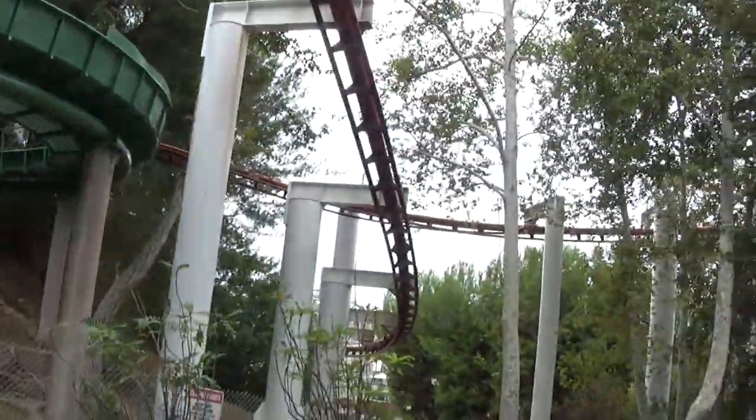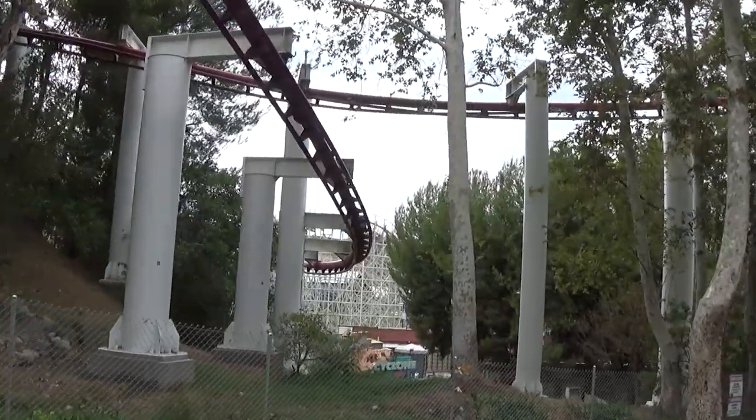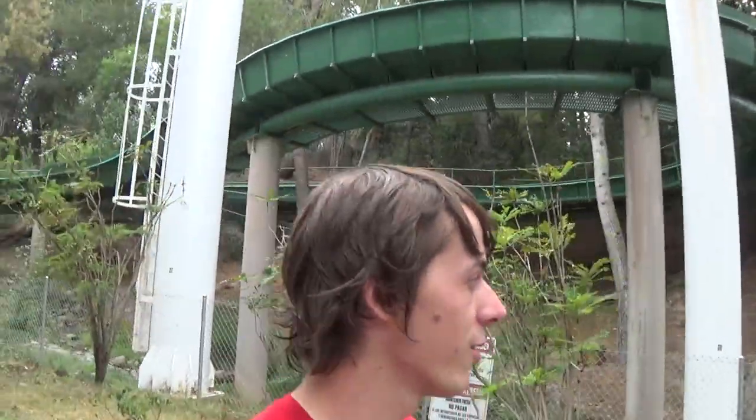So we've done two really, really good rides, both X2 and Viper. Two rides that we've had very mixed opinions on, Tatsu and the Rapids. But now time for Apocalypse, which is the big wooden coaster at the back. It's been in that much sun, it's actually turned white.